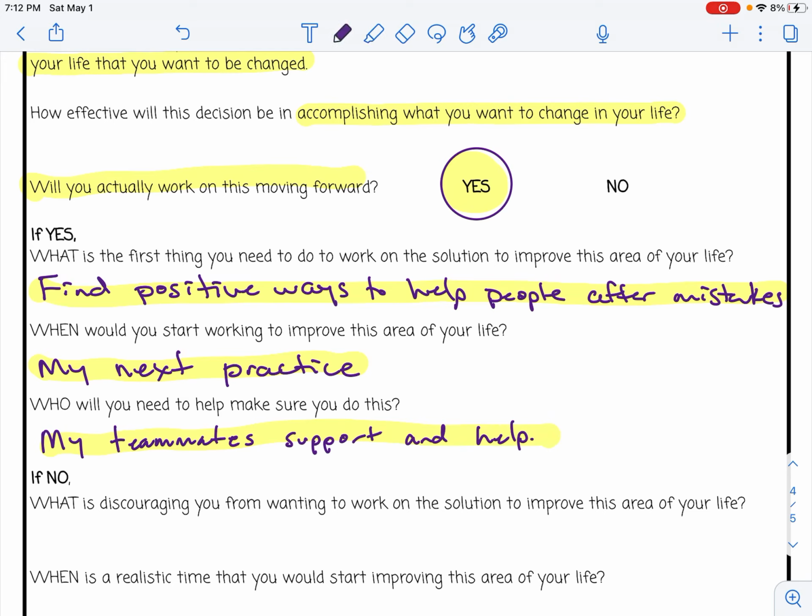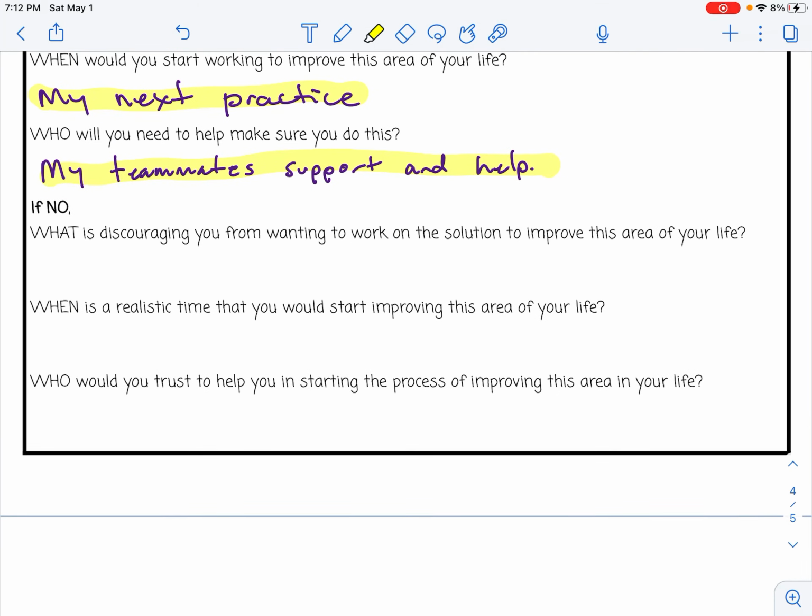If I were to answer no up here, what would happen then is that I would have to answer this question. If no, what is discouraging you from wanting to work on the solution to improve this area of your life? When is a realistic time that you would start improving this area of your life? And then maybe who would you trust to help you in starting the process of improving this area of your life?